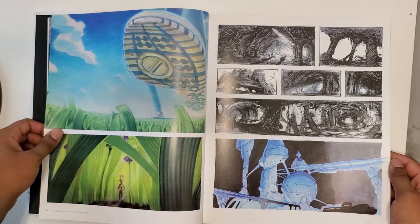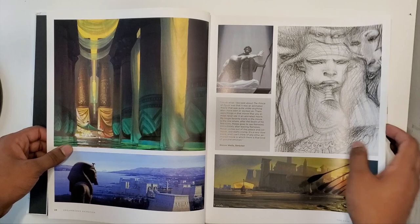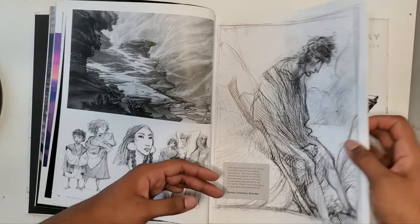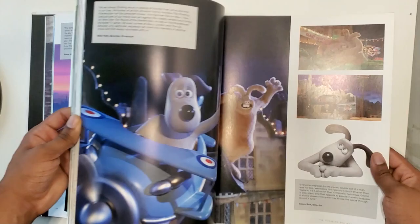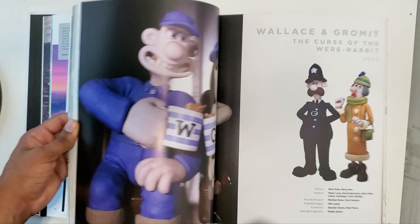I absolutely love this nice controlled color palette of purples, slight reds and oranges at the center here. This is The Prince of Egypt. That was such a good movie. Christ, if you have not watched that, go watch it now. Oh, The Curse of the Were-Rabbit. This stop-motion animation style, I don't know why, but it always cracks me up. Like Wallace and Gromit. Over the Hedge.